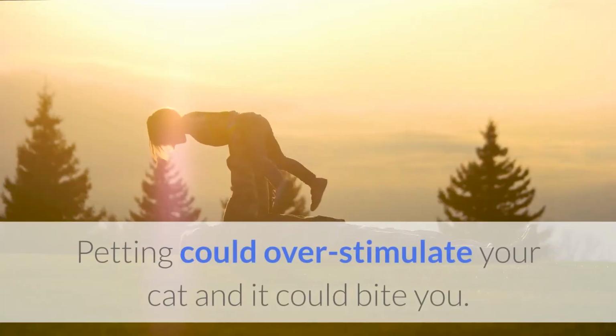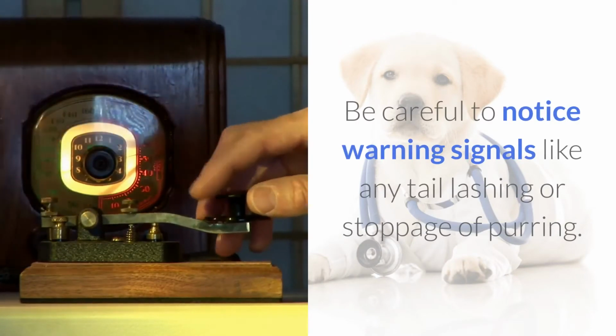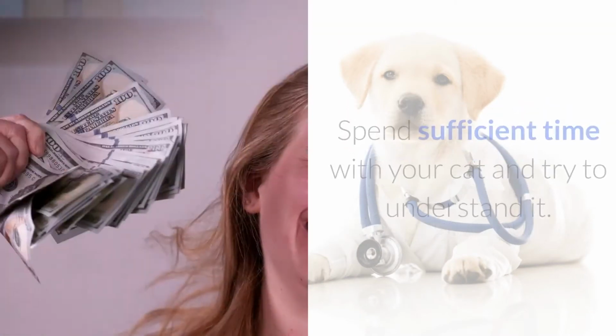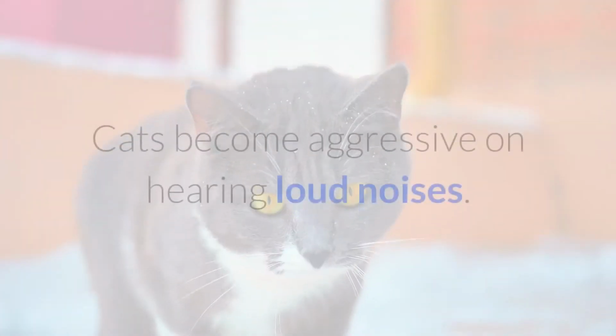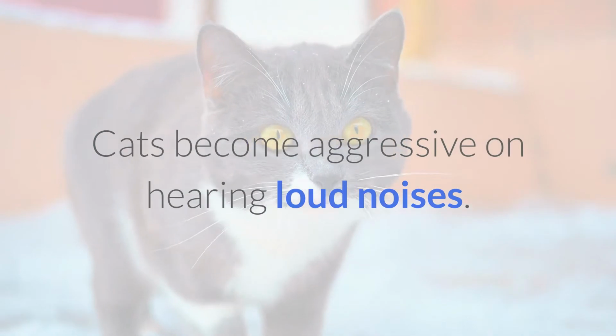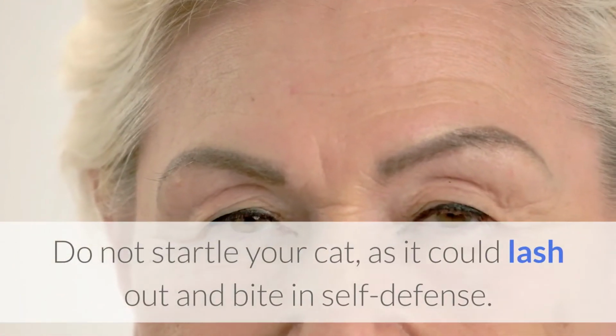Petting could overstimulate your cat and it could bite you. Be careful to notice warning signals like any tail lashing or stoppage of purring. Spend sufficient time with your cat and try to understand it. Cats become aggressive on hearing loud noises. Do not startle your cat, as it could lash out and bite in self-defense.